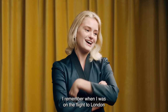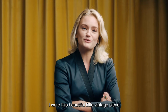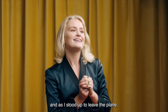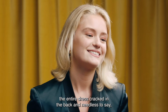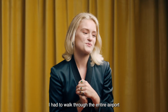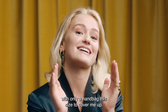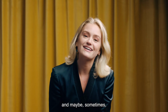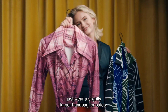I remember when I was on the flight to London and I didn't have a coat. I wore this beautiful little vintage piece, and as I stood up to leave the plane, the entire dress cracked in the back. And needless to say, I had to walk through the entire airport with only a handbag this size to cover me up. So definitely check your vintage hems, guys, and maybe sometimes just wear a slightly larger handbag for safety.